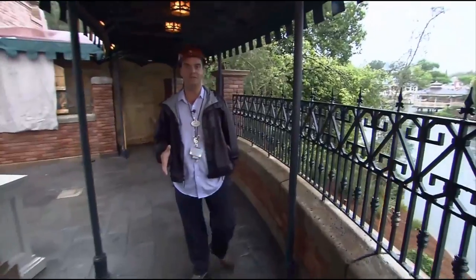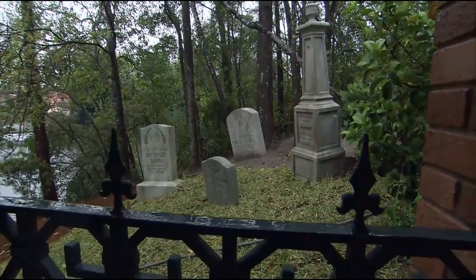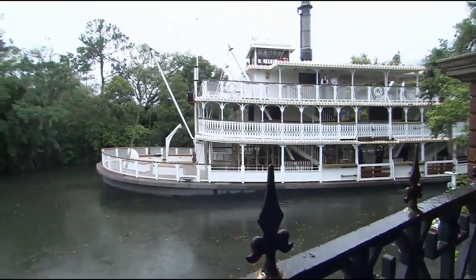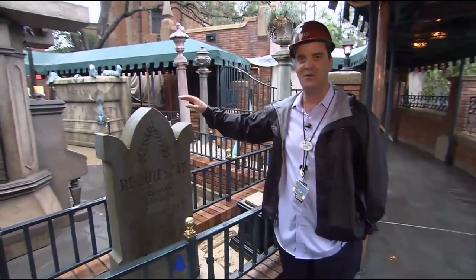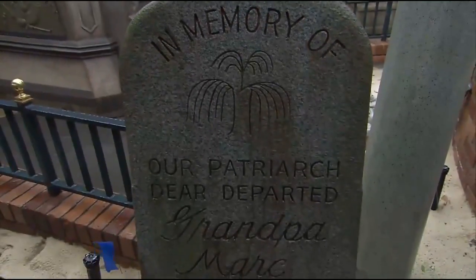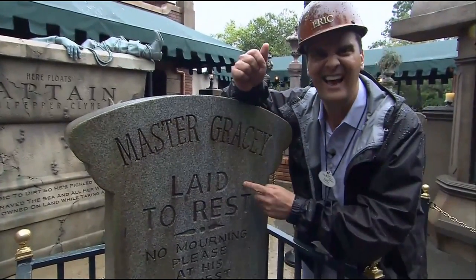Now this is the entrance into our new queue area. It's actually a whole new graveyard that we've set up. We've got a great view onto the River of Americas, and you'll see that some of your old favorites are still going to be around. Hey, I know this guy.